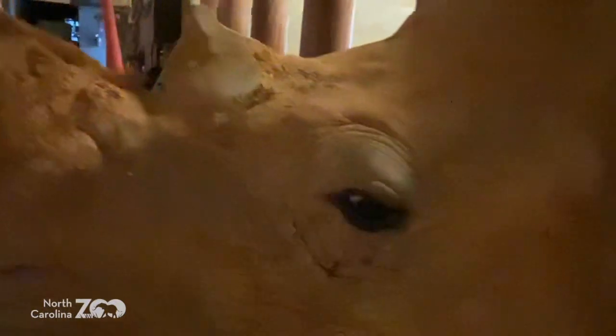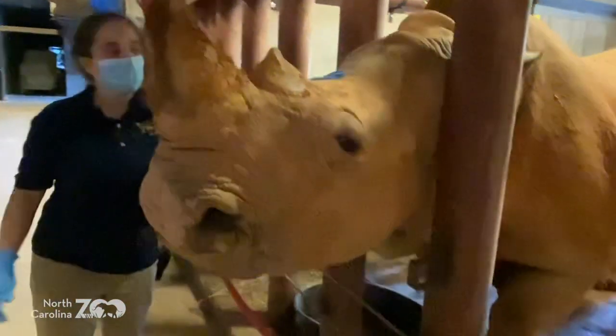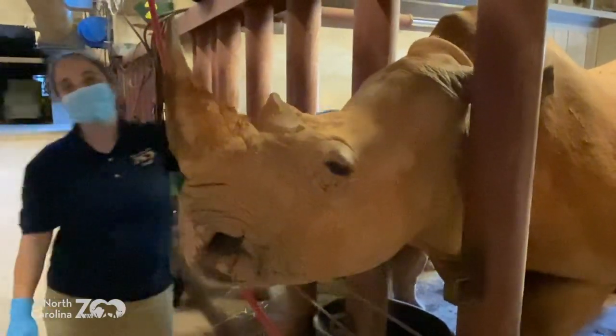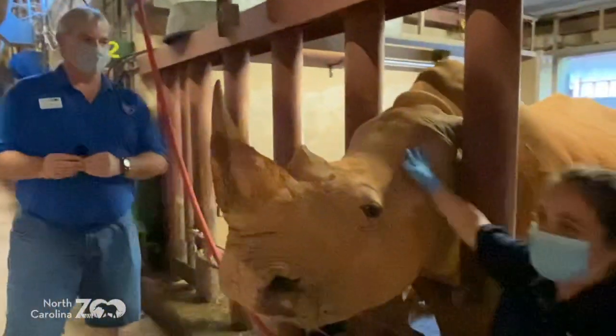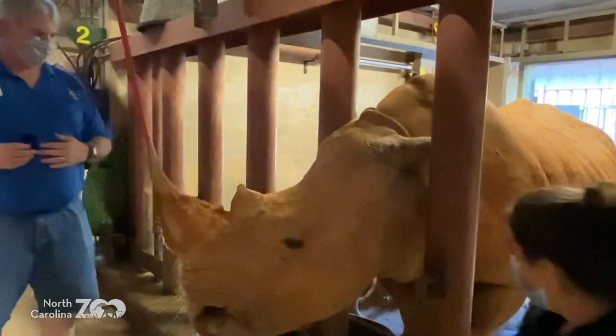She really loves... The beautiful eyes. She loves treats, and then they like their foreheads. But yeah, you can see just her size. I'm not a very big person, but still, her head is... Well, they know that I am. Steve looks small. I'll come over here. Yeah, so you can see... Hi, Kit. And this is just her head. That's amazing.